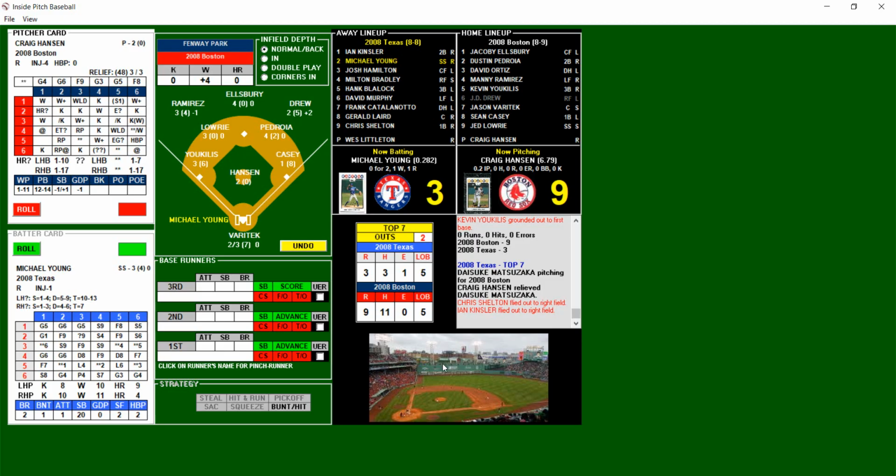Michael Young, who is 0 for 2 today with a walk and a run. And here is the pitch. 5-6, column 5, row 6, double star. It's going to be a fly ball to Ellsbury, who will make the catch and sing, "Take Me Out to the Ball Game."